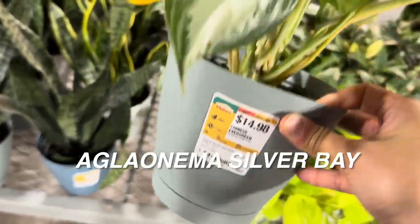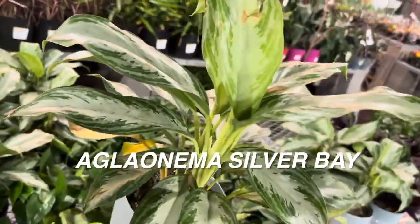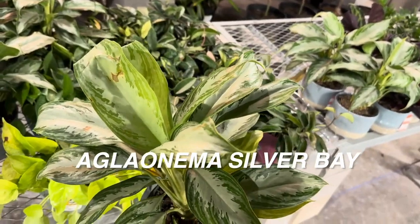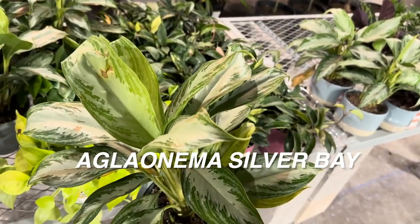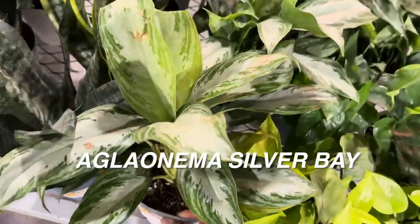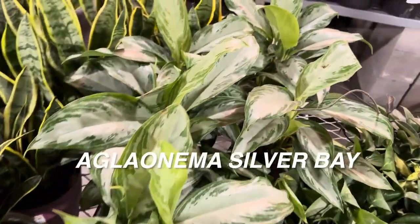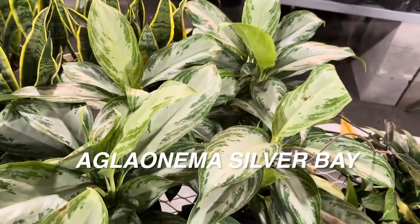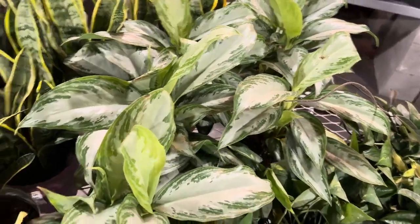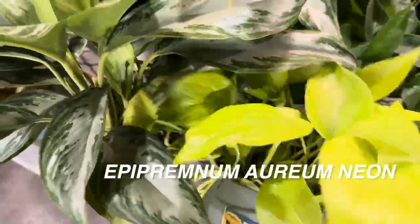This is a Chinese evergreen or an aglaonema. And if you always watch my videos, and thanks to those who are regulars, especially in the live premiere chats, you know I'm going to show you an aglaonema Silver Bay. There's no way I'm going to do a plant video and not show you an aglaonema Silver Bay. This aglaonema is one of my favorites because not only is it easy to grow, it can get very large. It can get up to 2 to 3 feet in height and width over time. It is a slower growing plant, however.